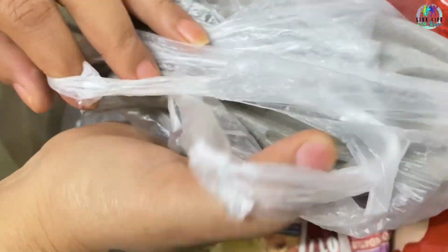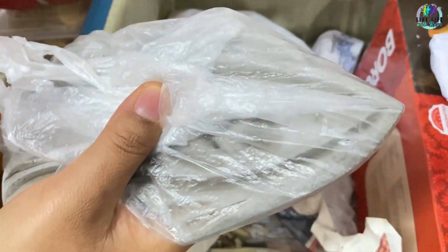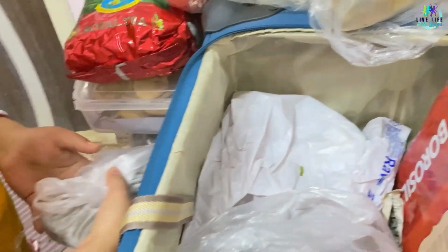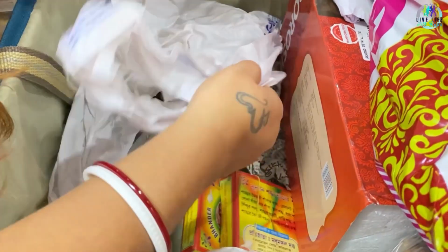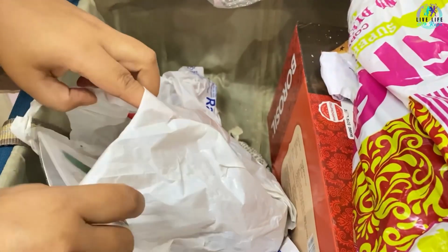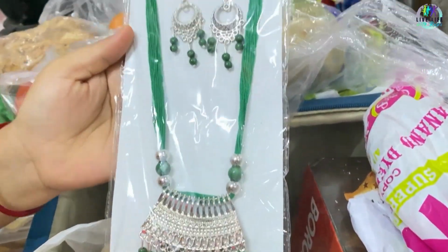Okay, these are very delicate. I think these are stones, so I have to keep them safe. Let me keep them somewhere. Okay. What's next? What's next? Okay, these are some. Oh! This is for me. Thank you, ma.